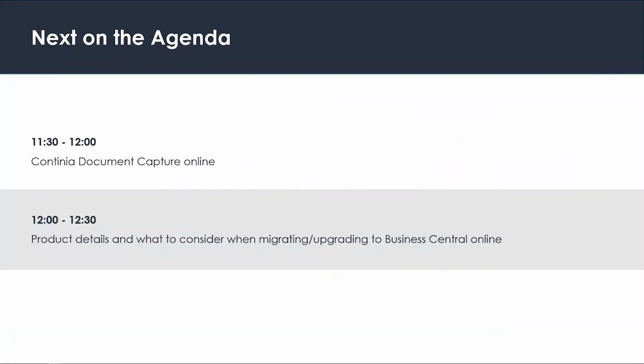Okay, so now moving on to Continia document capture. Just let me check if we have Martijn with us. I'm here, Rafael, but under another name.